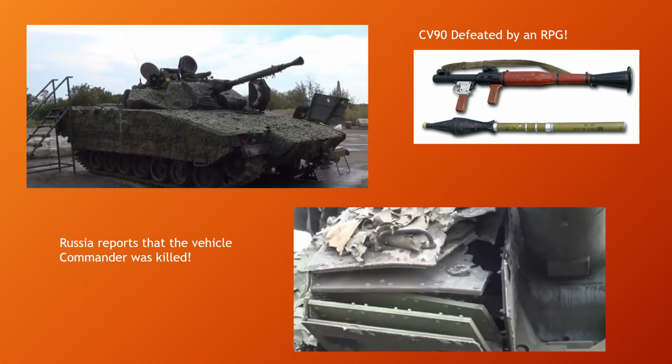punch through anything. And as we can see here, we have video evidence, or footage, I should say, where the RPG hit the CV90 in the turret and punched a hole, and according to Russian reports, killed the commander. And take note, the RPG hit the right-hand side of the turret, right next to the gun, and that punched straight through the armor into the vehicle and killed the commander. This very simple weapon from the 60s. I mean, Western vehicles, this very modern Swedish vehicle is obviously incapable of withstanding Russian superior firepower.